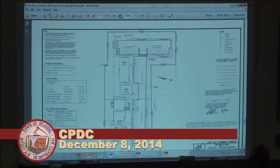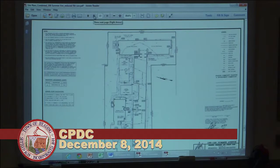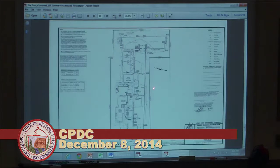You can go to the next slide. This is my grading plan. What I wanted to do for this type of site is, anytime you're doing any type of site development, you have to look at drainage. And you want to show that there's going to be less peak rates of runoff and volume of runoff in the constructed condition versus the existing condition.